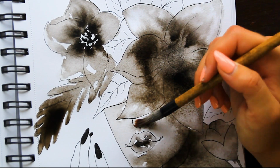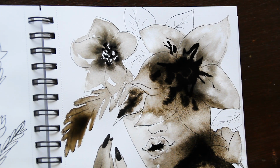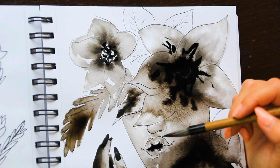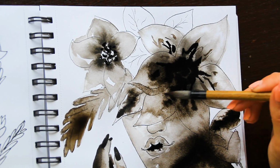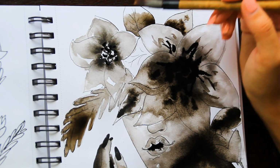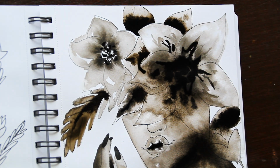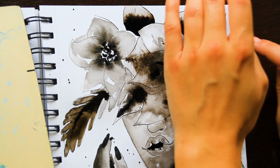With the face, I do think that I didn't really let it dry in between, and unfortunately it does look a bit messy because a lot of the ink just bled into each other, the flowers and the face. It was really hard to keep any kind of distinction. I was really struggling with the skin tone. This was supposed to be a slightly darker skin tone, and with the ink I just really struggled to leave the highlights there but try and get it the right colour. I just could not get it the right tone that I wanted.